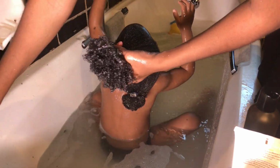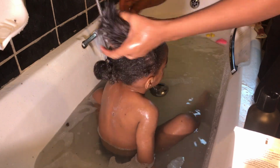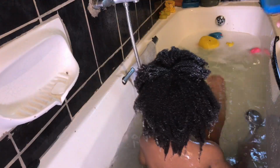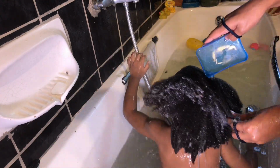And we are finally done with the detangling process, and the worst is over. Now we are just gonna go ahead and wash out all of that conditioner out of his hair.